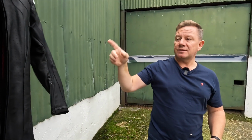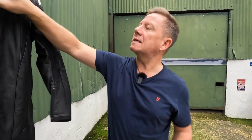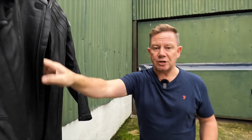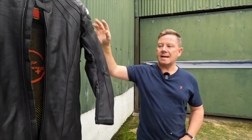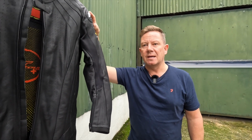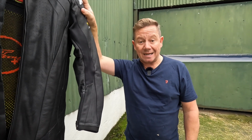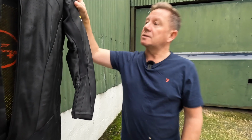Just for reference, before I go into the details of this suit, if you're thinking about getting one of these, this is a size Euro 52. And again, for reference, I am 5'8", 29-inch inseam, and according to my daughter behind the camera here, technically disabled.